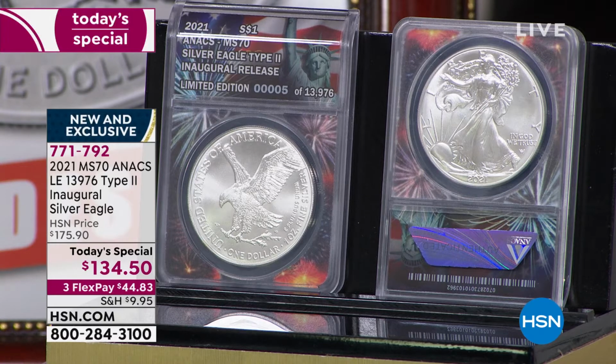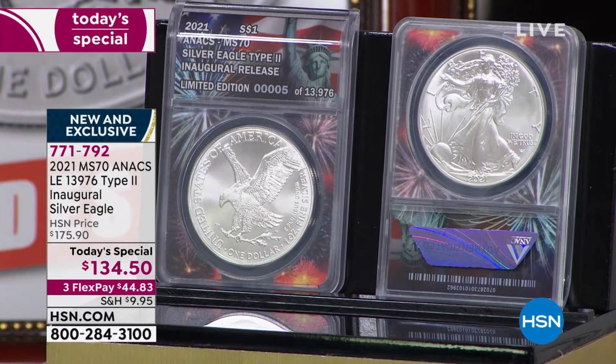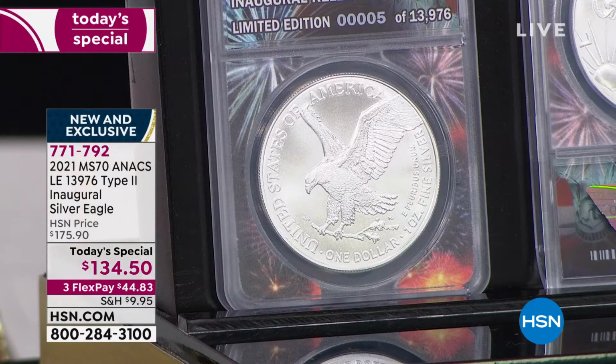You know what, I say an inaugural release, first day of issue here at HSN, every New Year's Eve for 2 decades, basically. I've been here offering this. I paid more for this Silver Eagle than any other Silver Eagle because of its rarity and absolutely because of its desirability. There are so many people that really want this coin, that have to put this coin in their collection. Like I said, this will be the defining coin. This will be the defining moment in the Silver Eagle program going forward.